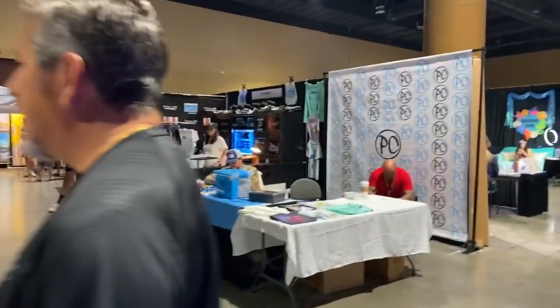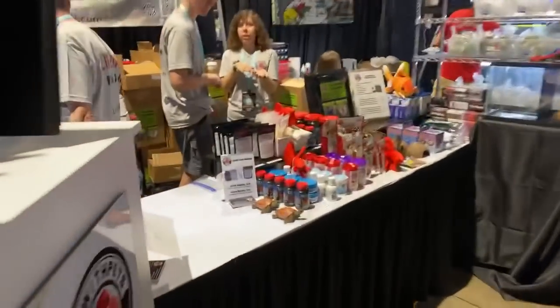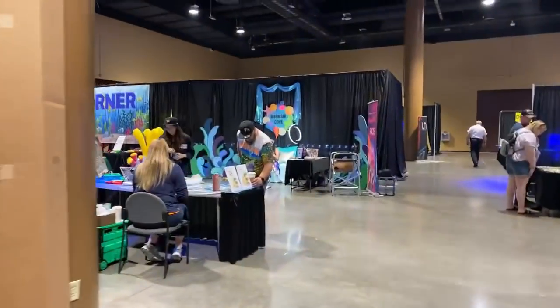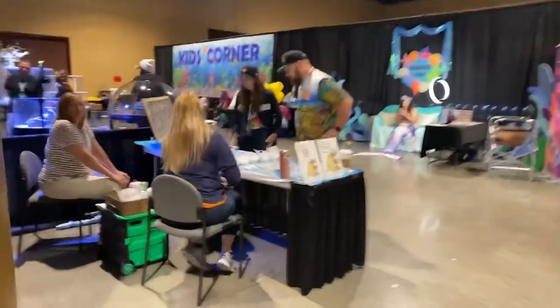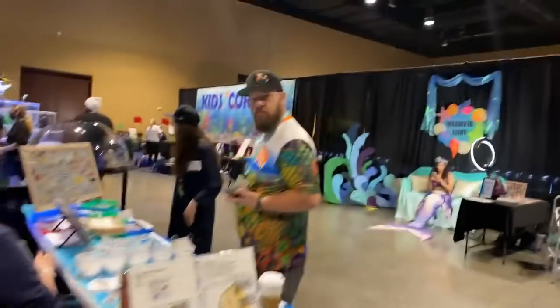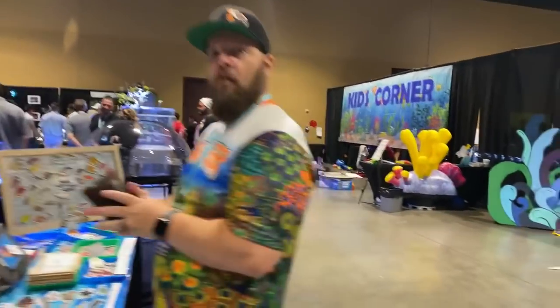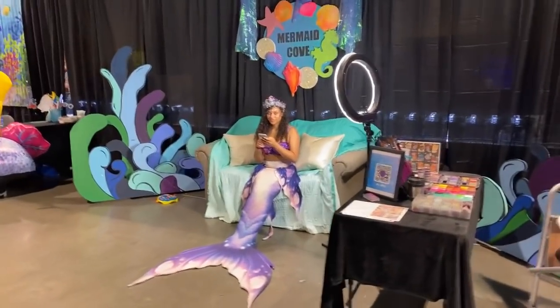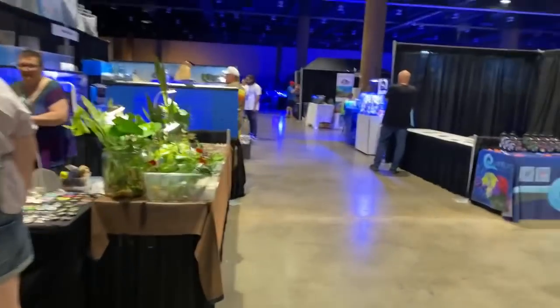Lots of cool art, fish tanks, mermaids, owls, freshwater. I'll end with the saltwater in the coral section. There's about 40 coral vendors with frags, all kinds of different stuff. Here's some more mermaids, a kids' corner. There's Reef News Network. Whoop, whoop. More mermaids. Aquashella Chicago, I think it's like end of September.